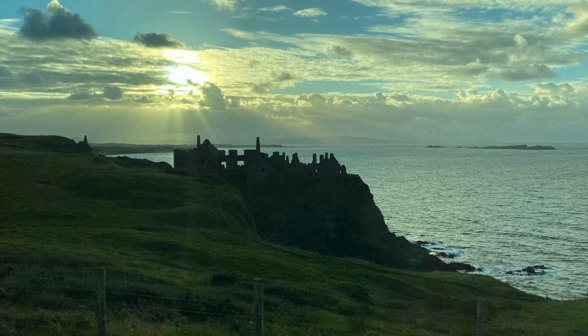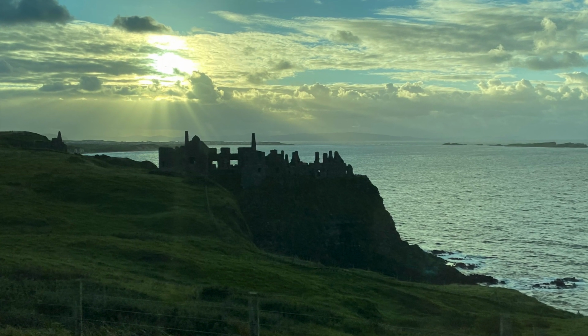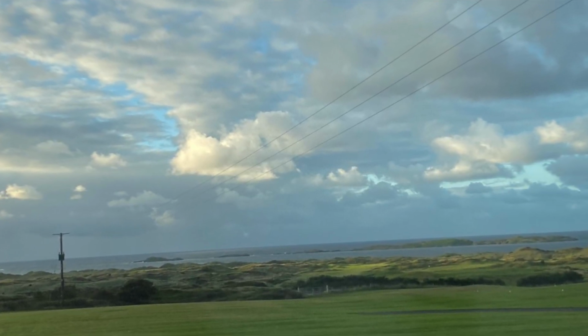On the way into Portrush, we passed by Dunluce Castle, which lends its name to the championship links at Royal Portrush Golf Club. And then just a little further down the road, we caught a glimpse of the links that we'll be tackling in just a few short days.